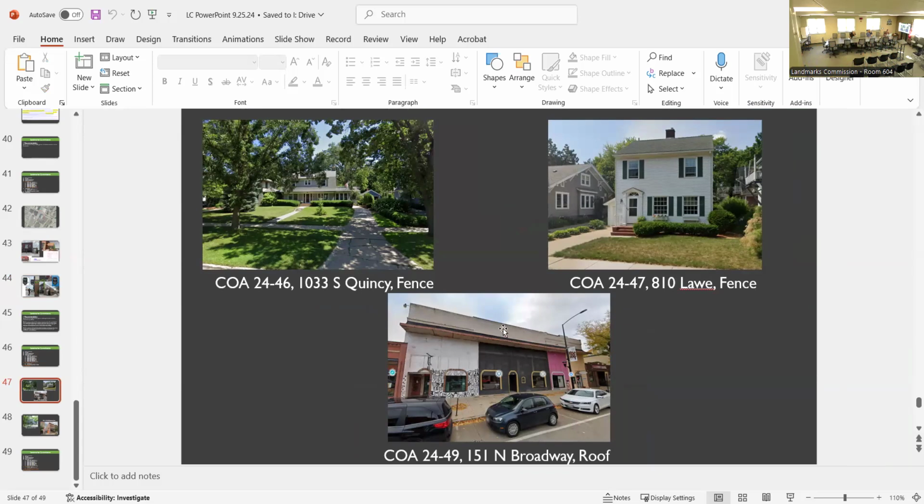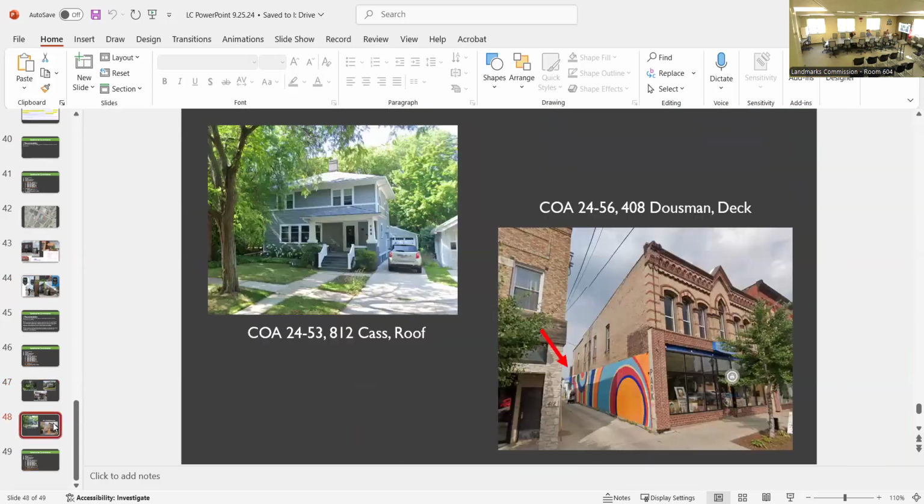Another flat roof at 151 North Broadway, the prettiest building in all of Green Bay. They got their roof repaired. For this one, this was another roof repair, same shingling at 812 Cass. And then one at 408 Dousman. This was for a rear deck that you can barely see from the public right of way. They were just redoing the deck boards for that deck. So that was all for staff level COAs this month.